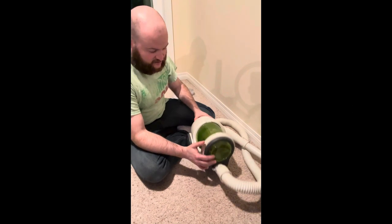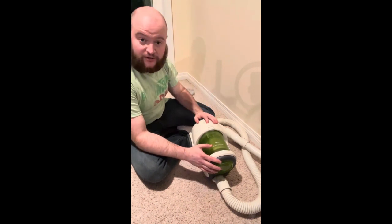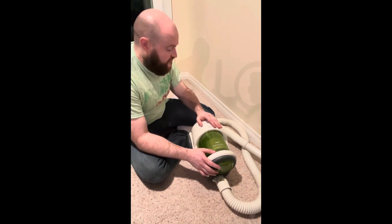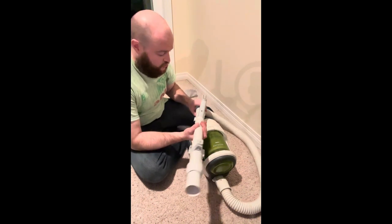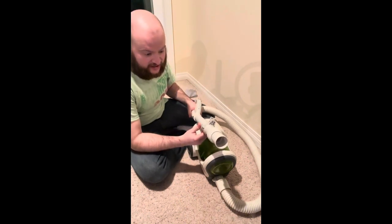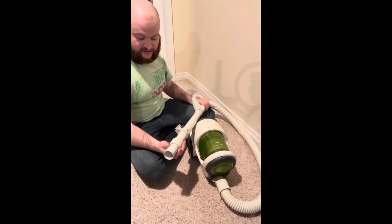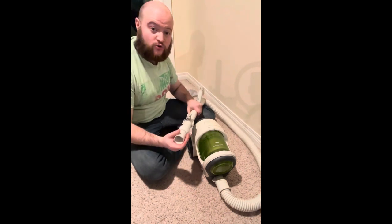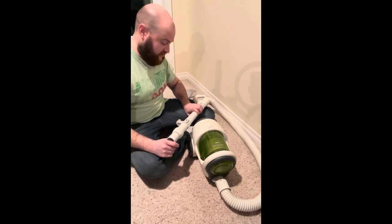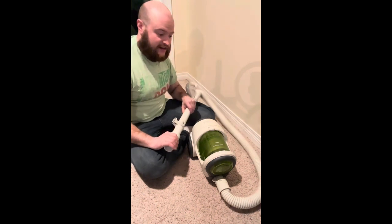So, as you can tell, these machines have been in production for a little while. That means they're pretty popular little devices over there. Now, unfortunately, because I got this used, it was missing a couple things. The big thing that was missing was the end of the hose, where you had your little turbo tool and whatnot. The floor tool was unfortunately not included, as well as any of the other attachments, sadly. So, it is lacking a couple things.